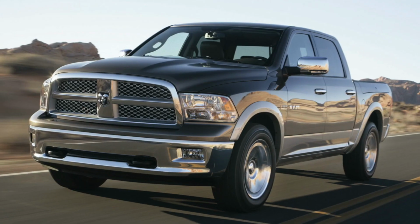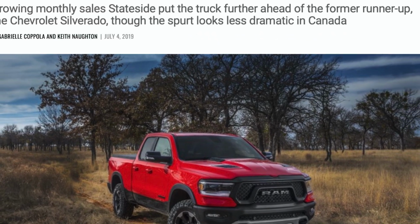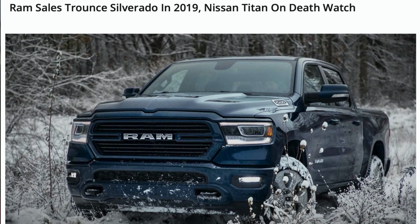Ram became its own brand in 2009, and in that time, sales have grown by 177% in NAFTA countries, Canada, Mexico, and the USA. Far greater growth than GM or Ford. In 2019, Ram eclipsed Chevy to become the second most popular pickup truck brand in North America.